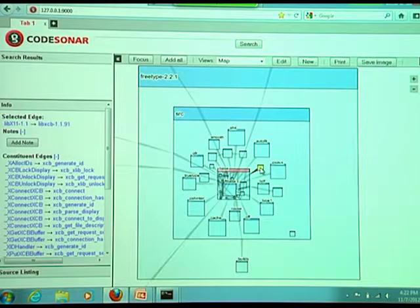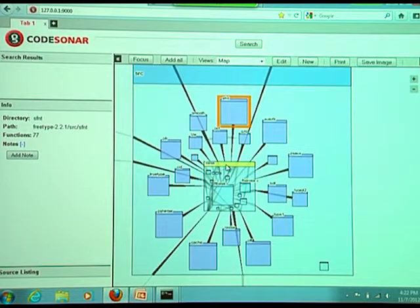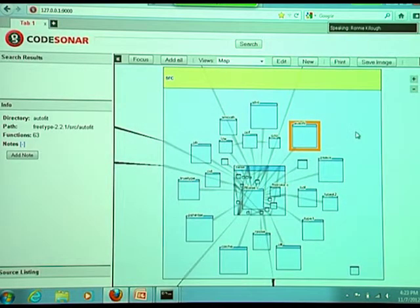So here I'm looking at the FreeType library. This is one of the libraries involved in this Wireshark build. The FreeType library has these individual components, and you can see the dependency relation. There's a base component in the middle, and then various components along the outside that call into it. So it's pretty clear just from this picture that base is a utility library for FreeType, and then there are various components that build on that utility library.